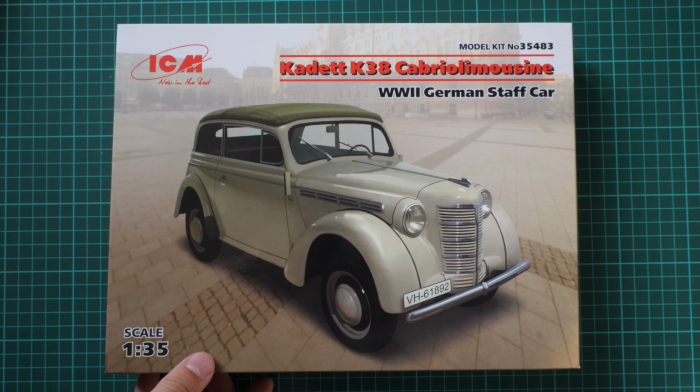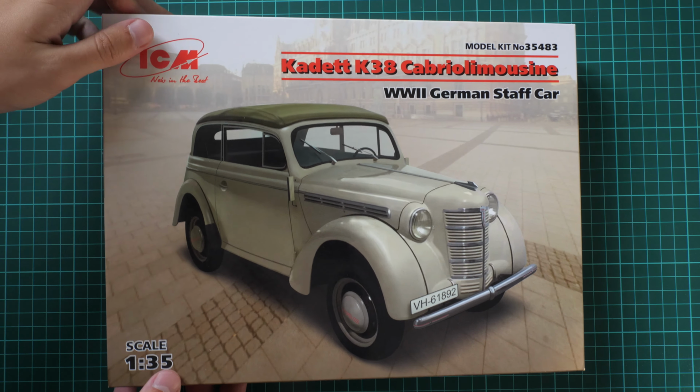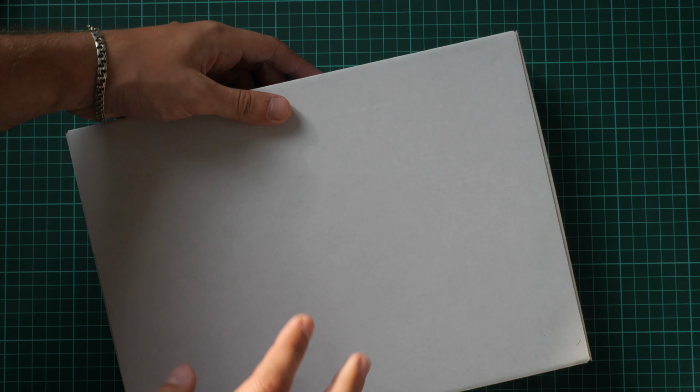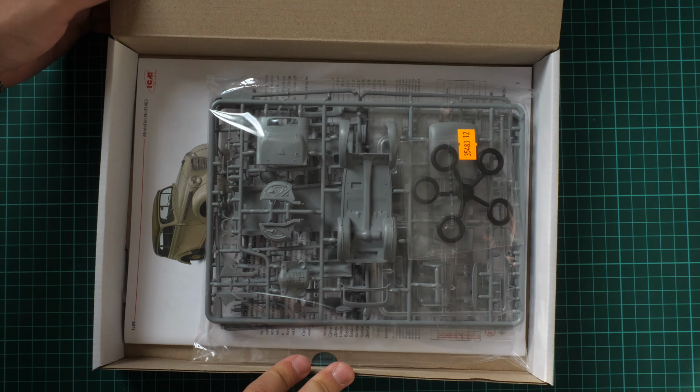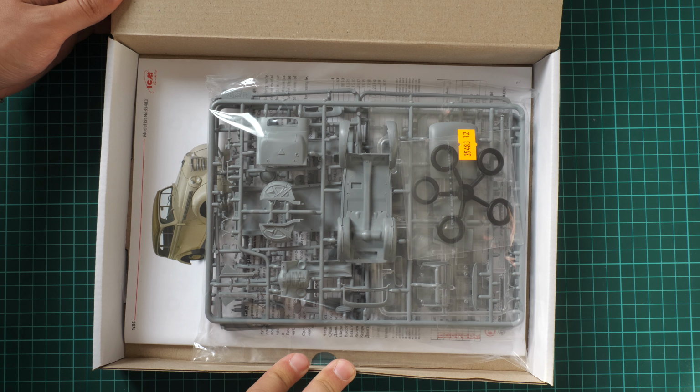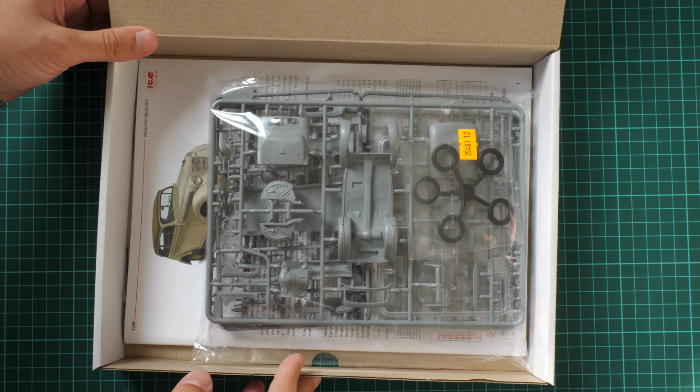The box structure is typical for ICM, so we have this printed top cover, and as you can see it is really thin. It does not give the kit any protection at all. What gives protection is this white cardboard box, and here inside we will find all the plastic frames. So here you can see them. All plastic frames are packed into the same plastic bag, and now we are going to open them and check them closer. So just give me a second.